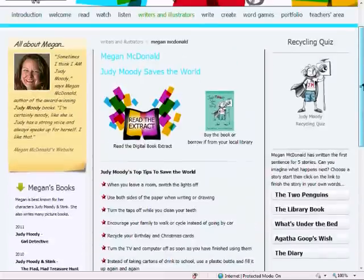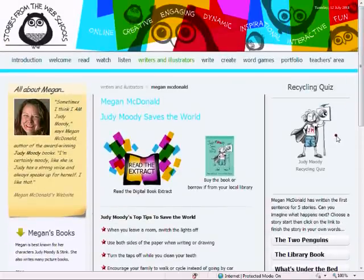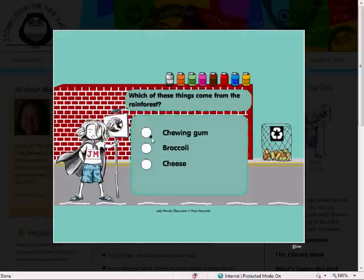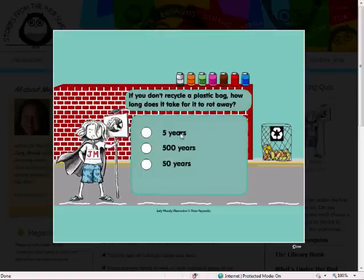On the right hand side of the page, we find all the creative interactive content which link to this particular title. In this instance, we have a Judy Moody recycling quiz. The children select their answer to the question, and if they are correct, it is positively reinforced. Here we have a playground cheer followed by a can being added to the recycling bin. If they get the answer wrong, an encouraging message is displayed suggesting they try again.